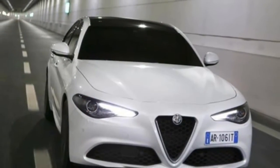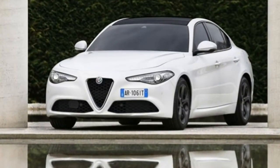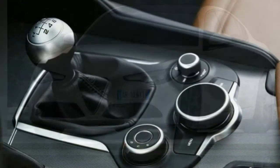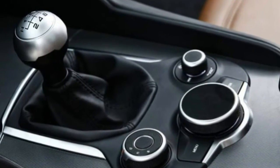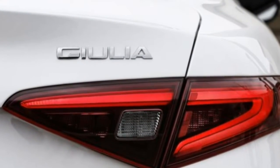Pragmatic diesel engine. The diesel engine is an all-new aluminium 2.1-litre, but badged 2.2. 4-cylinder unit with 150 horsepower and 380 Nm of torque, or 180 horsepower and 450 Nm depending on your requirements.